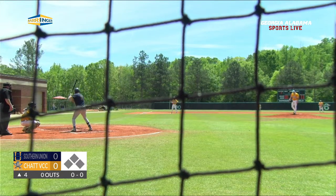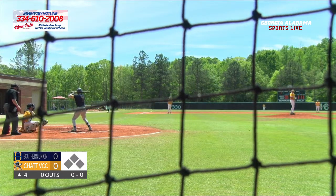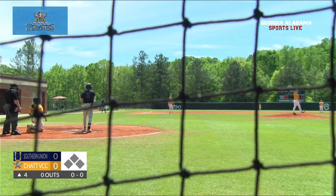Top of the fourth inning. Ace Williamson will lead things off for the Bison. First pitch to him, swings and misses, left knee goes in the dirt for strike one.